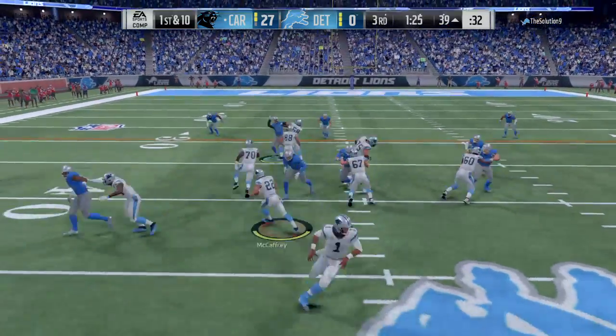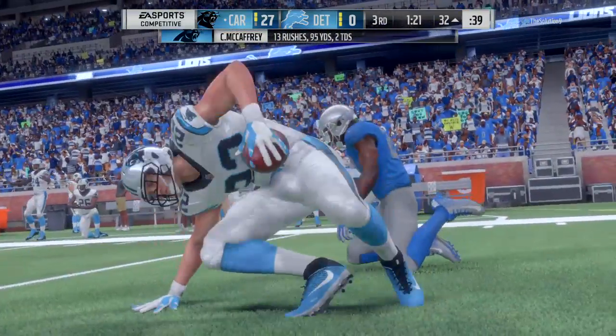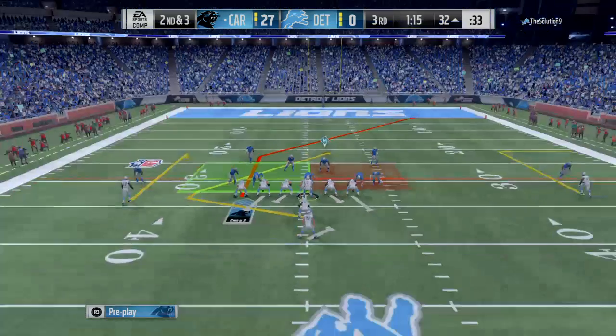Someone's been having a good game so far, and you know something? A lot of it's been power running. They decided to turn him loose again on third down, didn't they? They did indeed. He delivered the tough yards. It's a 7-yard carry to set them up with a 2nd and 3.